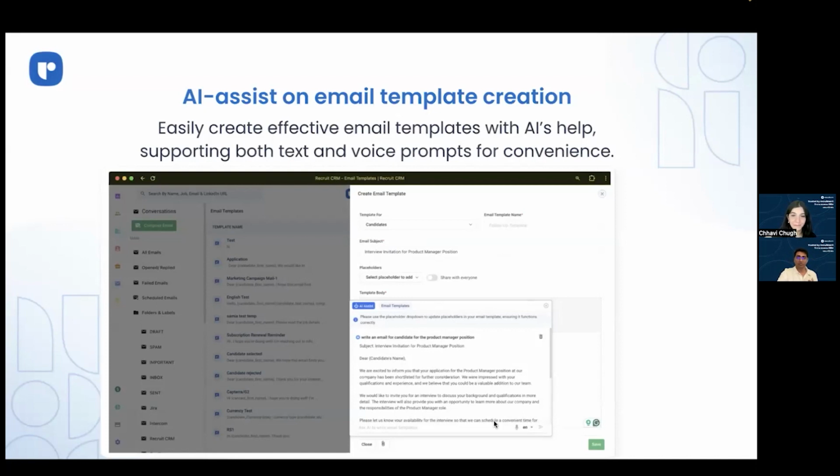And again, here you can use voice. So you can click on a voice button and you can say what you want it to do. And you can do this on the phone. You can do this on the computer.